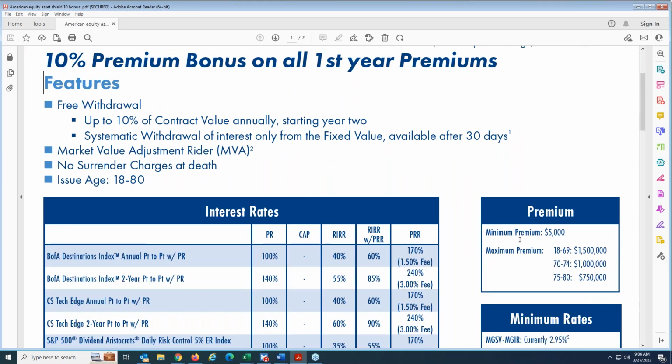Kind of a cool part, the minimum premium is $5,000. This is a flexible premium product. So you can go ahead.